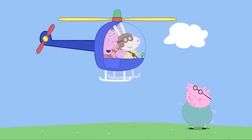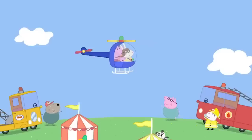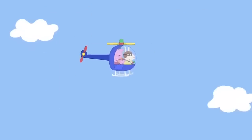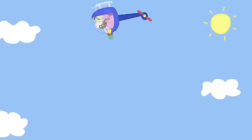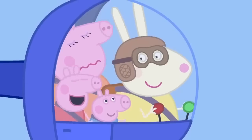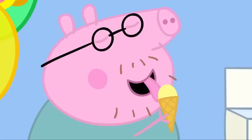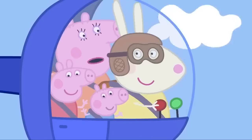We're going up in the air. Yes, it can go straight up. It can go straight down. It can even loop the loop. Whoa! Poor Daddy, he's missing all the fun. Yes, poor Daddy. One ice cream, please. Mmm, that's nice. Maybe we should land.